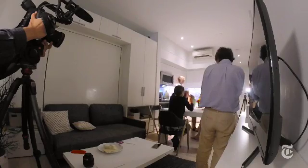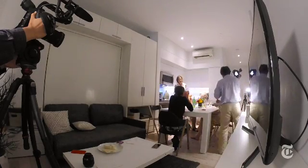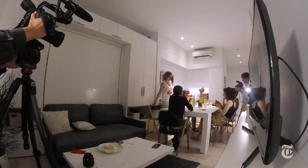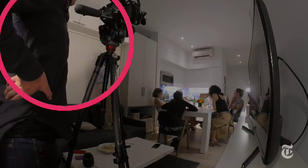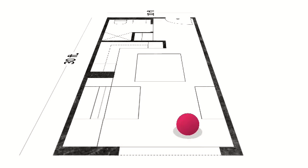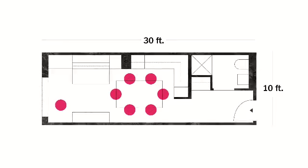You've probably seen wide-angle shots like this, used in apartment advertisements to make things look roomier than they are in real life. So to put this shot into perspective, that's our video producer in the foreground, and she's standing just about here, close to the farthest end of the apartment, opposite where we're hanging out.